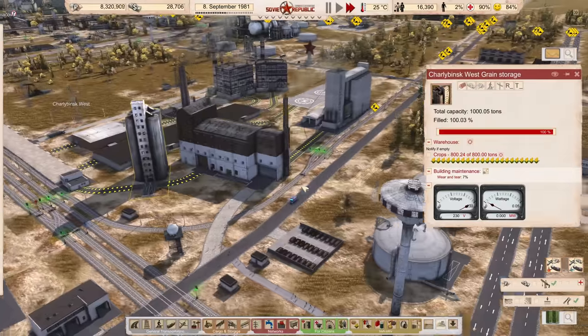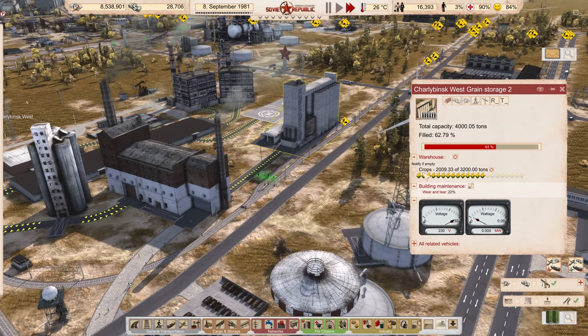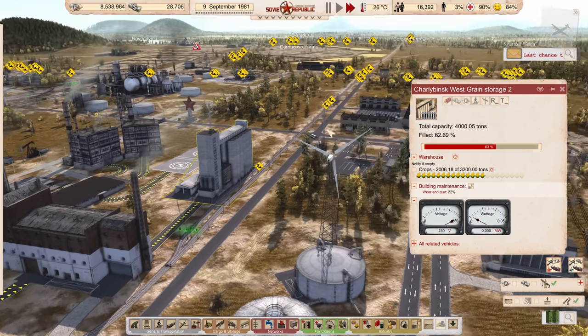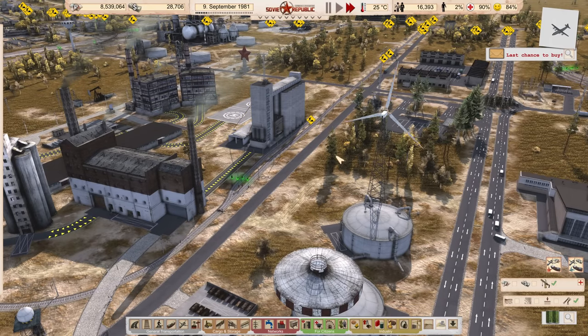It is still 800.24. And so we've been entirely reliant on this and this alone. This is very good. It did get very low to the point where we almost had to dip into it, but we ended up harvesting more crops in time to just fill this back up, which is perfect.